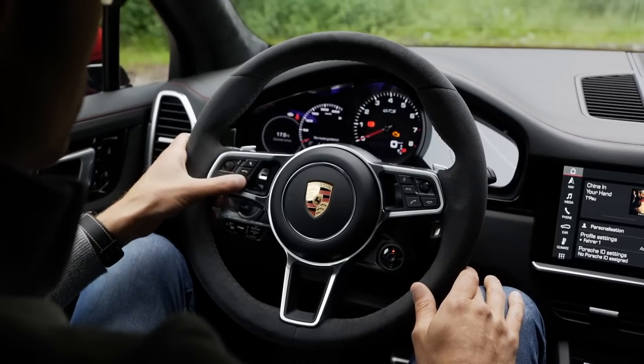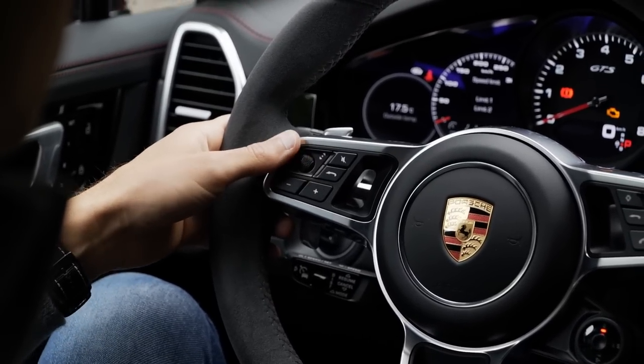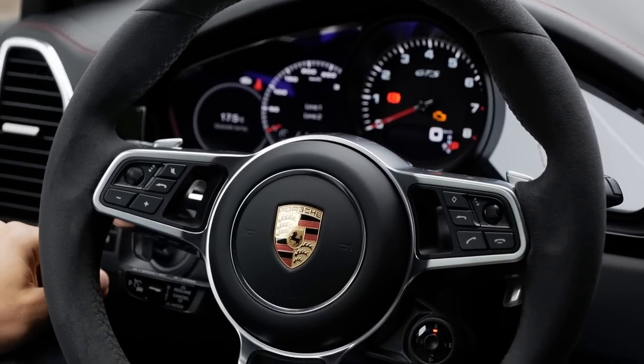It's really cool and just brings joy in every drive. Left side, you have volume plus and minus, and then you can control that screen with your left thumb, and the right thumb controls the other screen, picking up the phone and so on. Driving mode select, you've already seen.